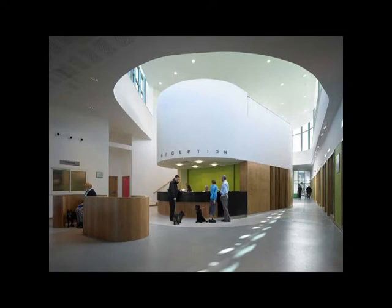This would be the first point of call then for anyone that would come into the hospital, so where would we maybe go next?